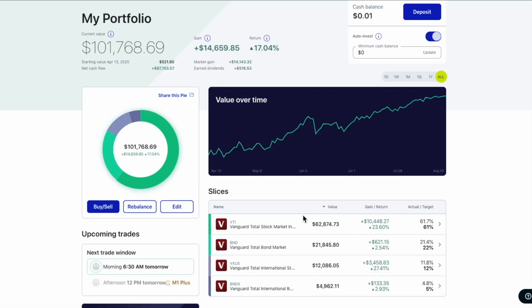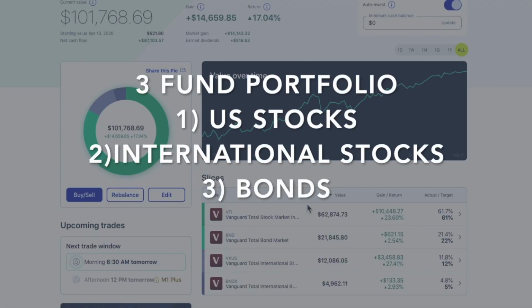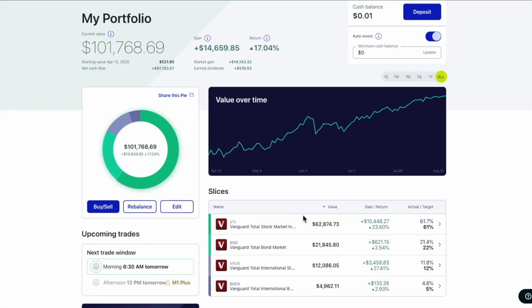So going back to my M1 account, what I mentioned before is that I changed my portfolio to something called a 3-fund portfolio. The goal of that is to have funds that cover 3 different asset classes. Those 3 asset classes are US stocks, international stocks, and bonds. And these are usually low-cost index funds. They're good because they're diversified and easy to manage.